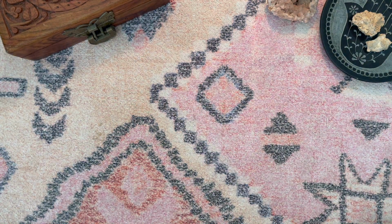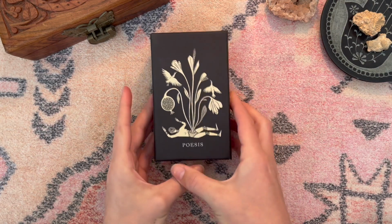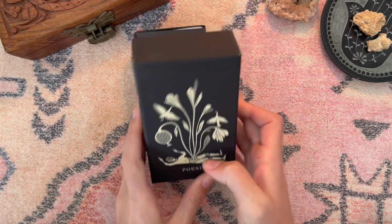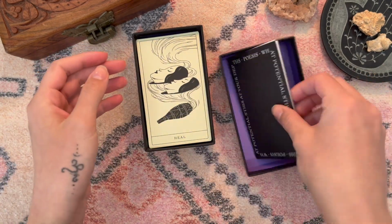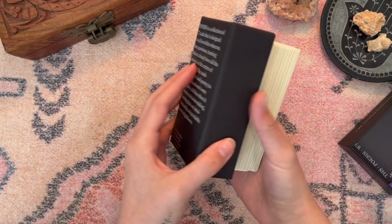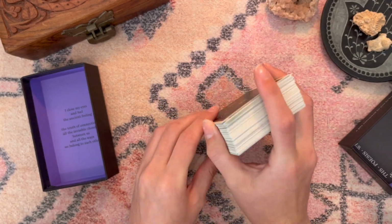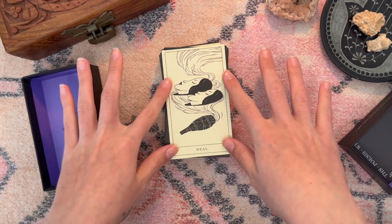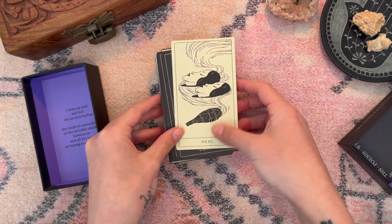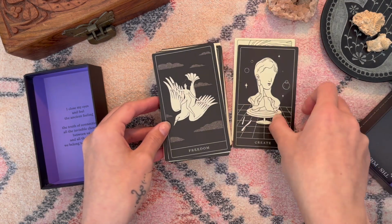All right, two more. Here's another Oracle deck, the Poesis Oracle. I really like this deck. This deck is my preference over the Reclaim Oracle. I feel like they're very similar in their messages. There's heal, create, freedom.